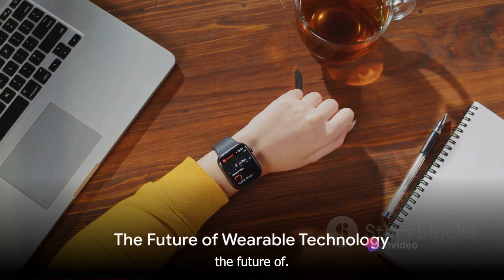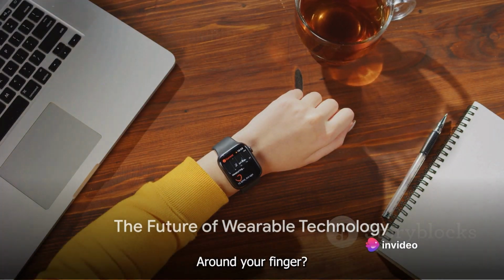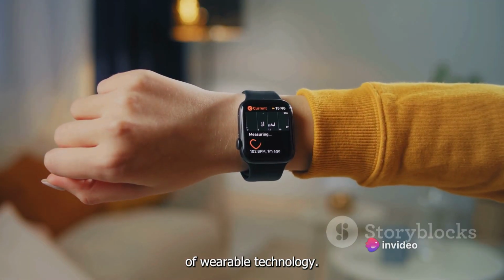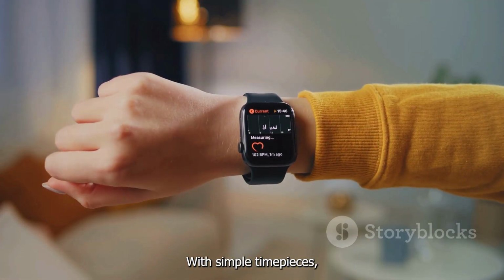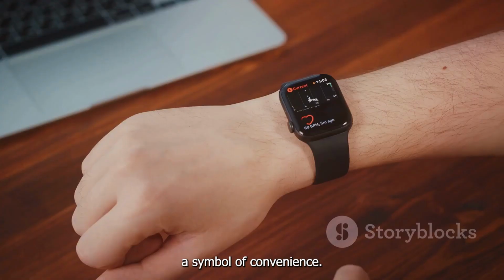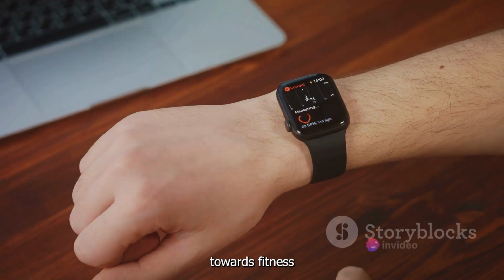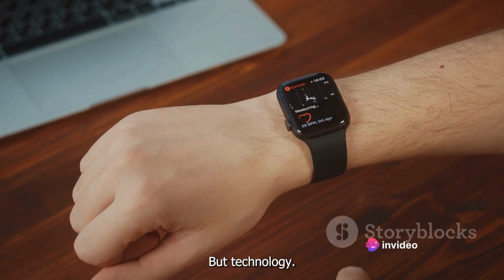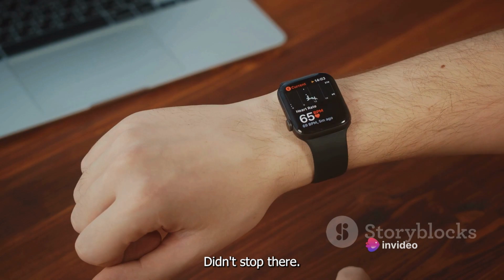Ever wondered if the future of technology could fit snugly around your finger? Let's journey through the evolution of wearable technology. The realm of wearable tech started with simple timepieces, wristwatches, that became a symbol of convenience. Then, we witnessed a leap towards fitness bands, devices that monitor our health and keep us fit. But technology, ever so restless, didn't stop there.